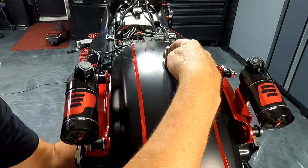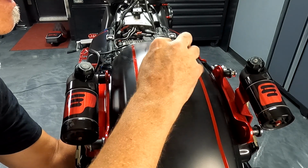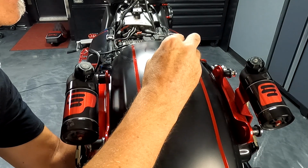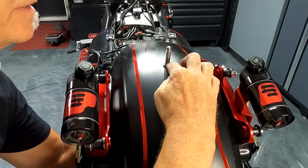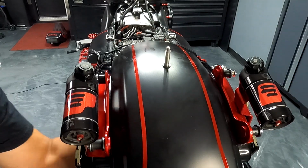Now there's a little notch for the seat bolt, so make sure you have that notch in the right position. You see the notch in the fender, and you'll see the notch in the bolt. You just slide the clip back on. Boom, done. That notch keeps the bolt from spinning.